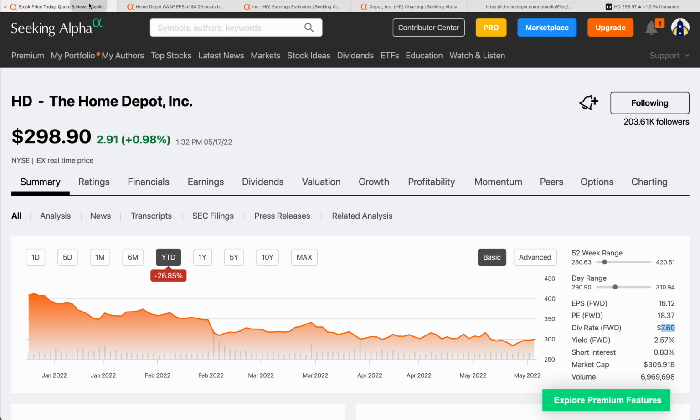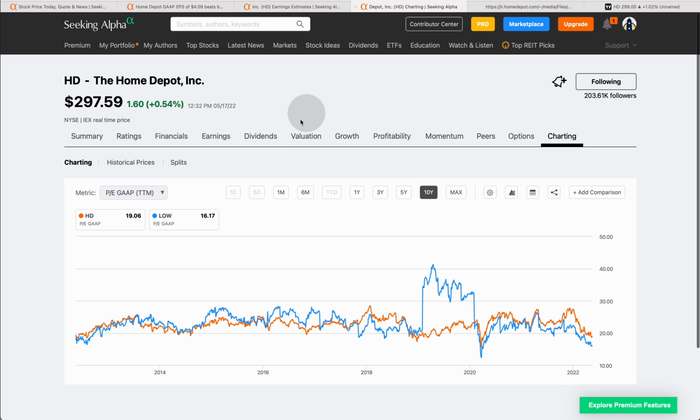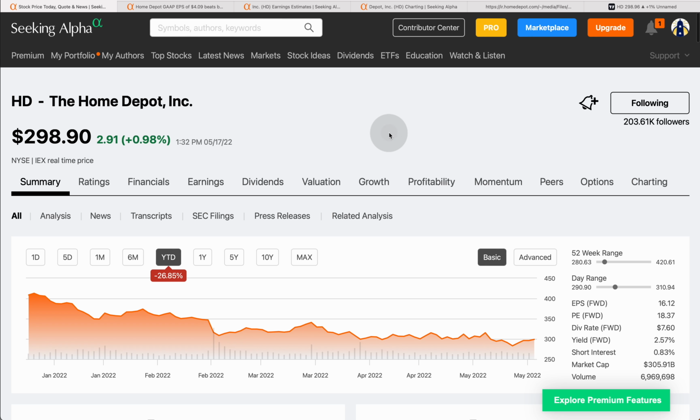Certainly the dividends, the buybacks, and the fact that when Home Depot declines this much, buyers have stepped in from a technical perspective. It all lines up that adding a little bit of Home Depot at this time in a long-term retirement portfolio or a dividend growth portfolio is normally a very wise thing to do.